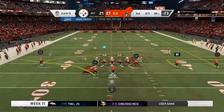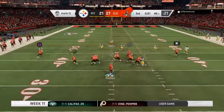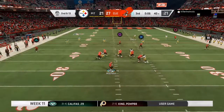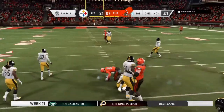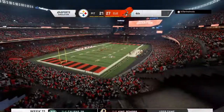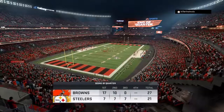A 3-yard loss to start the drive. They'll look to make that up and then some on 2nd and 13. Mayfield drops back, he's got Njoku over the middle. A good pickup there, 13 yards, as they get closer for 3rd down.